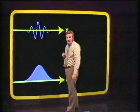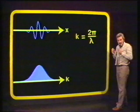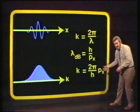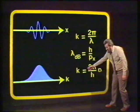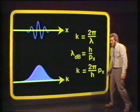Now, what's the significance of this wave number plot down below? Well, wave number is defined as 2 pi over lambda. So let's use the de Broglie formula to change wave number to momentum. If I put in the de Broglie formula, this gives me k equals 2 pi over h times p sub x. The suffix here is because we're measuring momentum in the x direction. But the important thing is because h is constant, this shows that wave number is directly proportional to momentum. So I can relabel this axis as momentum.